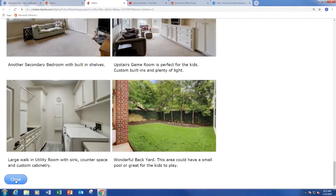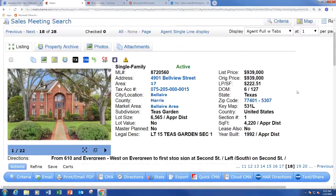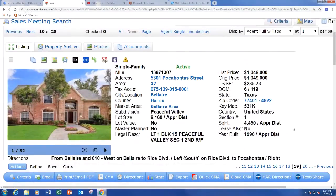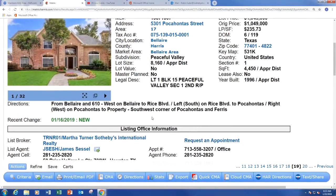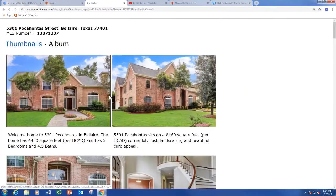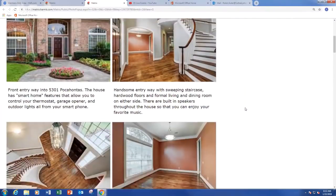Is it in Bel Air proper? That would be considered the heart of Bel Air. My brother used to live on the street. It's a great street. Horseshoe shaped street, by the rec center. 5301 Pocahontas, a million forty-nine, James Cecil. Also a relist. And this is one I think we virtually staged several.